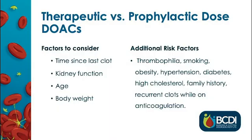Okay, so therapeutic versus prophylactic dose direct oral anticoagulants. So that just means, are we treating a clot? That would be therapeutic. Or are we preventing a clot? That would be prophylactic. Okay, so a lower dose versus a higher dose. So factors to consider. Time since the last clot. It depends on the type of clot you have, on how long we're going to keep you on the higher dose of a direct oral anticoagulant like Xarelto or Eliquis.